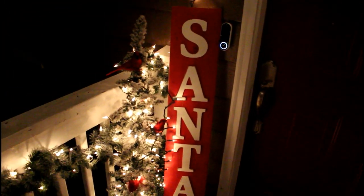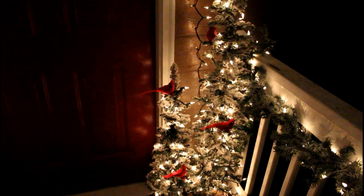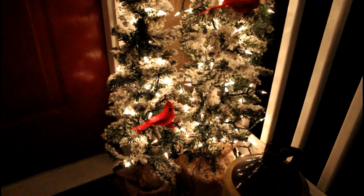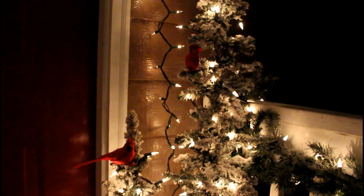And then up here, I did get this Santa Stop Here sign from Michael's on sale for about, I think it was like 15 bucks. I wasn't gonna pay much more than that, but it was really cute, so I did pick it up. Now, this set of three trees right here, these are flocked trees, and they have that burlap weighted bottom. I got these two years ago from At Home on Black Friday, and they're really pretty. They don't come lit, so I did run strings through them, but I love them out here on my front porch just because there's something about a flock tree that just absolutely glows, especially when it has lights on it.